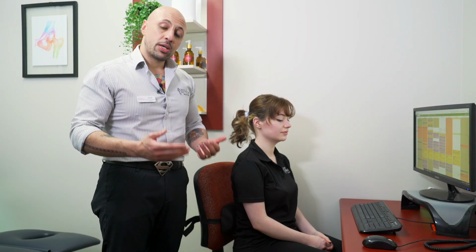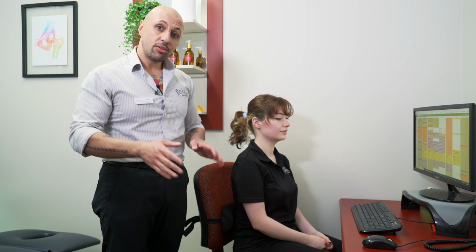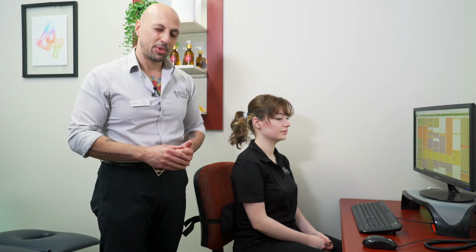Just like with any muscle in the body, they often take time to train up. So until the muscles get used to being in a good postural position, particularly if you're going from a not so great position, we can use certain aids to help us to hold those positions for longer.